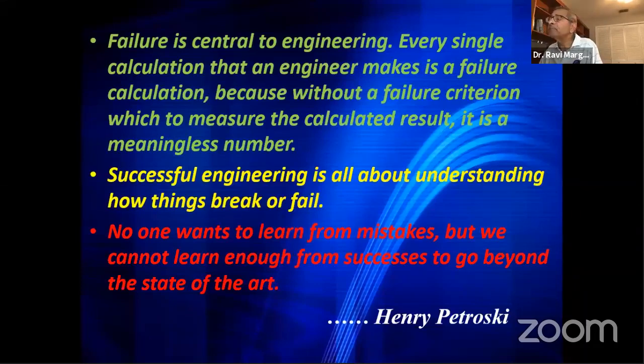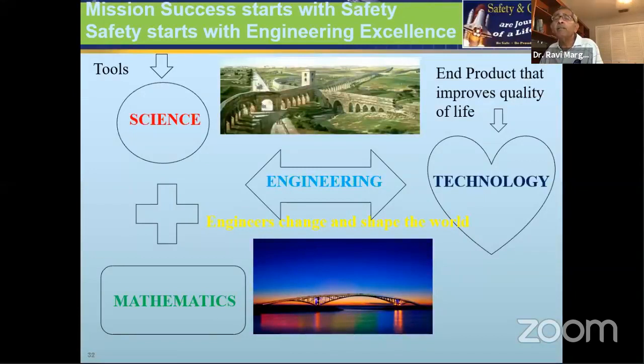Next slide. So I told you earlier, mission success starts with safety. I'm a safety engineer, have been a safety systems engineer. So for me, excellence is everything. In my 100 launches and 400 payloads to the International Space Station, I never lost one rocket except for landing. We built the International Space Station, and every single module fit in space. That is the beauty. Engineers do change and shape the world.